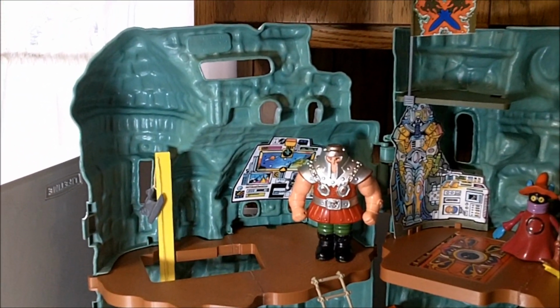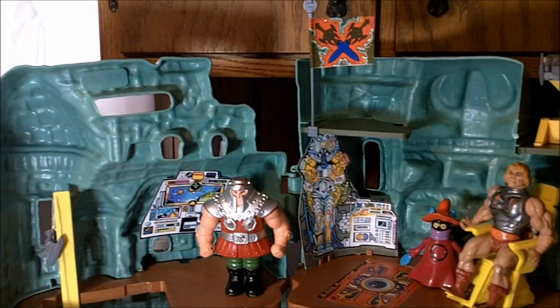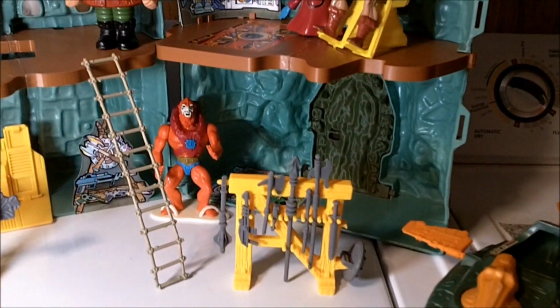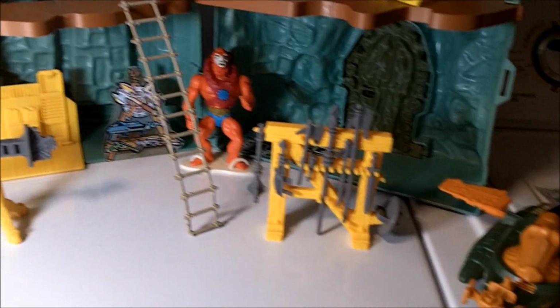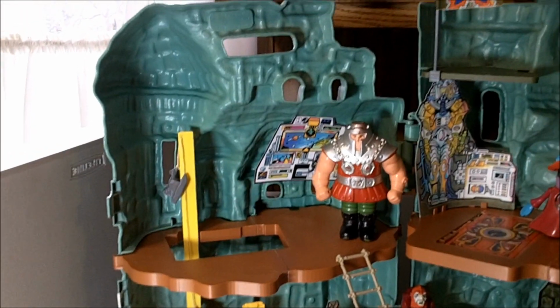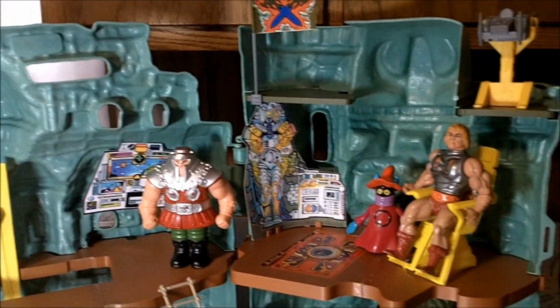Today I'll be showing you my fully restored vintage Castle Grayskull playset. Now this is from the He-Man Masters of the Universe toy line. In my opinion, this is the greatest playset ever created for any toy line.